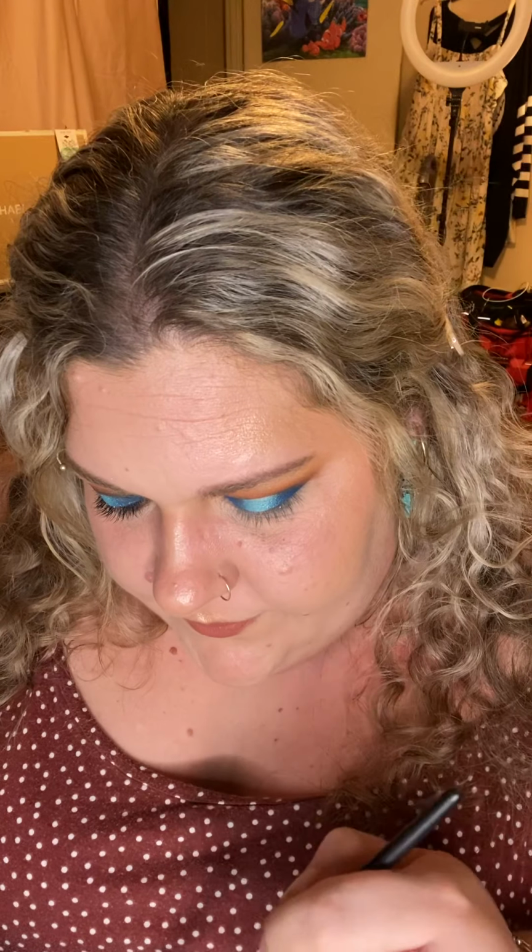I'm going to go back into my Moira palette, and I'm going to use this really beautiful deep chocolate brown. I'm going to take just a pencil brush. For this one, I'm going to use another AOA Studios brush. This is my E124, so it's just a small pencil brush. I'm going to dip the very tip into this beautiful deep brown. And I'm just going to put this directly in my crease.